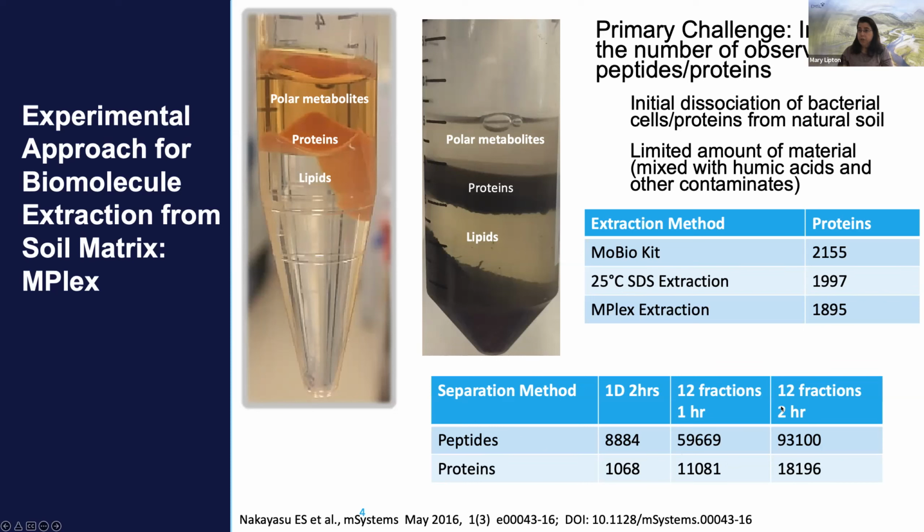And then if you run them for 2-hour separations, you get about double. We doubled the separation time, and we get almost double the number of peptides, and again almost double the number of proteins. When we're running just these tests up here, we don't fractionate, which is why our numbers are relatively low. You want to do some sort of fractionation if you want to get any sort of biological information, but the number of fractions and the separation time you use for the fractions comes at an opportunity cost.